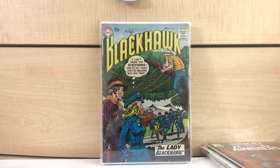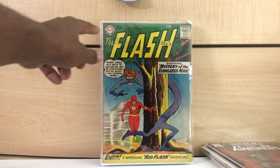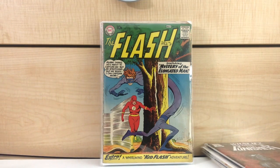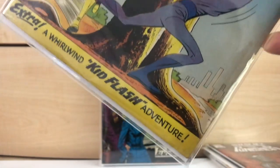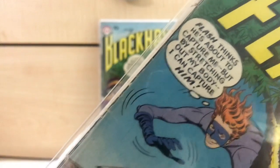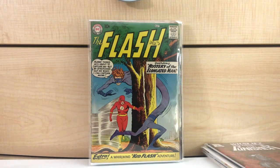So, first Blackhawk. What is this? We have Flash number 112, the first Elongated Man. This book has a severe spine roll, right around there. I would say this book is in VG condition. Nothing really to say about that. Let's get close. It's a decent looking copy, but not necessarily high grade. I think there's foxing on the back. You can see it's not that solid along the edge. But it's definitely an improvement on the copy that I had previously.